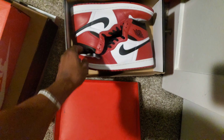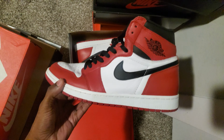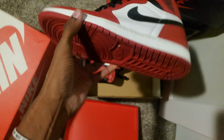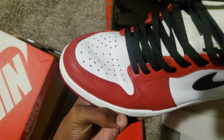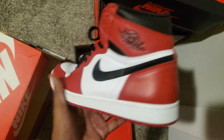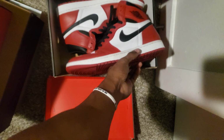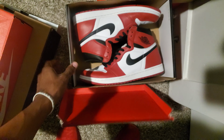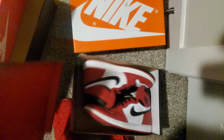We got the Chicago's 11.5, used, worn a couple of times, bada bing, bada boom. It got a crease on the front right here. So I will give a good price for these. Size 11.5. I give you a really good price for these. Chicago's. All of these are real.